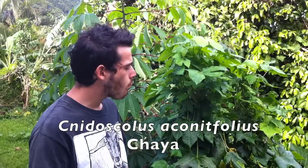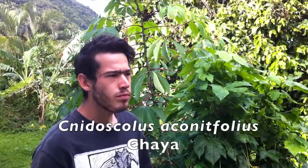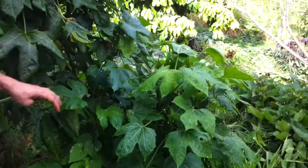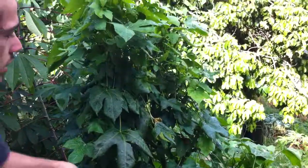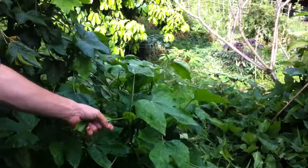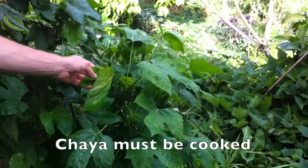This is Chaya, one of the most nutritious, productive, and easy to grow leafy greens known. It'll grow into a small tree if you let it, but this one I've been pruning back a lot because it's so vigorous. I just pruned this back a couple of weeks ago to give cuttings to a friend. It was completely defoliated and it's all growing back now. You eat the leaves, you can cook them, use them for anything that you would use cooked leaves for. And you need to cook them, correct? You need to cook them. It's generally considered toxic without cooking.